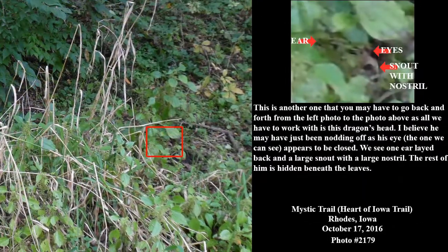This is another one that you may have to go back and forth from the left photo to the photo above, as all we have to work with is this dragon's head. I believe he may have just been nodding off as his eye, the one we can see, appears to be closed. We see one ear laid back and a large snout with a large nostril. The rest of him is hidden beneath the leaves.